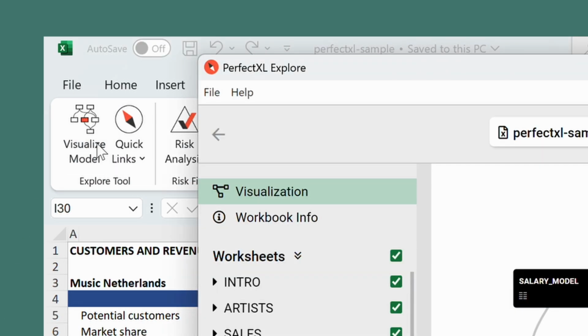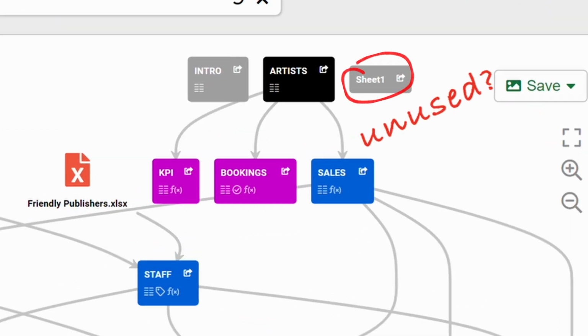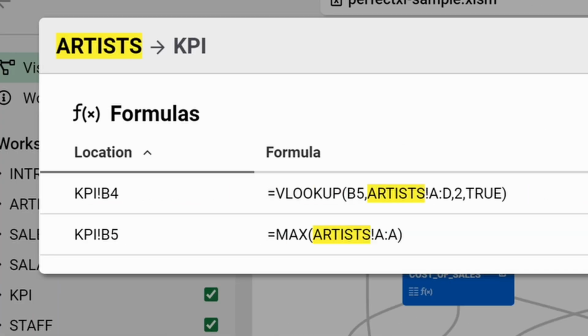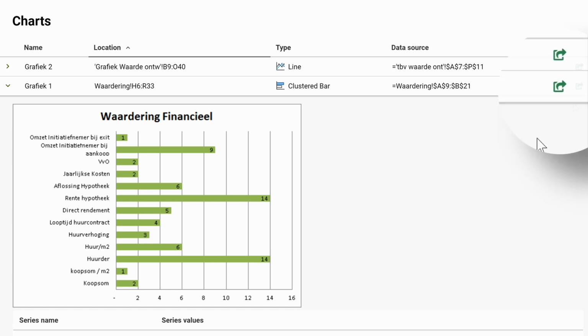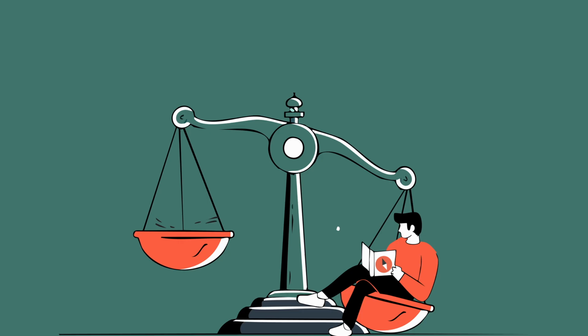With PerfectXL Explore, you can visually map out your spreadsheet to help you get to grips with a model for a quick and thorough cleanup. See a connection you didn't expect? Just click it and immediately see how everything links together. For easy documentation, lists are available of everything in your Excel file, and for everything you find, you can jump straight to the corresponding place in Excel.